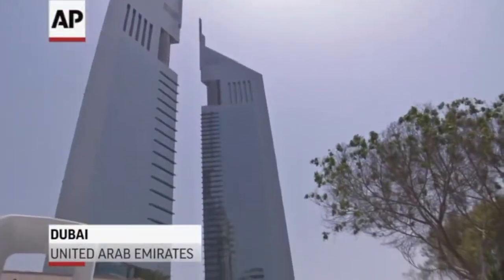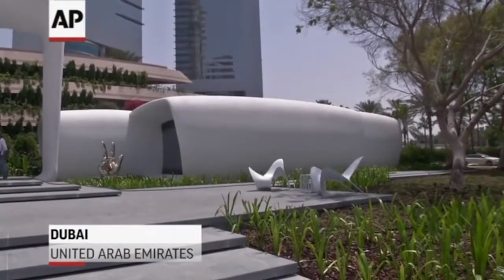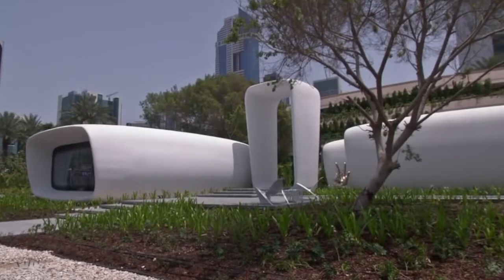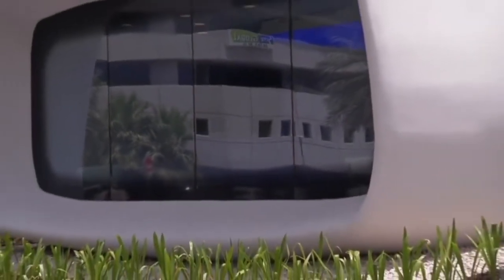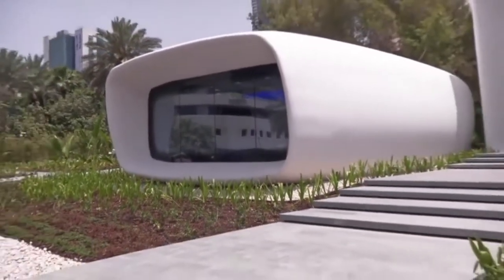Now the Associated Press brings us the Dubai Future Foundation's 3D printed building. Why 3D printing? Because it makes sense in terms of cost, in terms of time saving, in terms of efficiency. And we really believe that this technology will revolutionize the construction, development sector, as well as other sectors as well, like the medical sector, the consumable products. So basically the future will be 3D printed. I won't be surprised if in 20 years down the road, whole cities will be 3D printed.